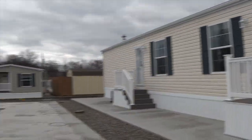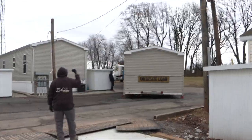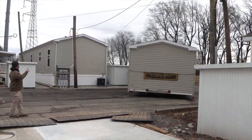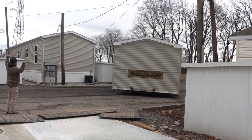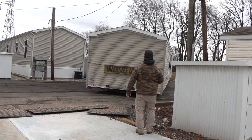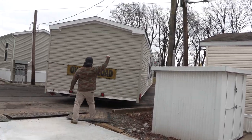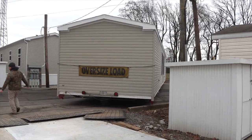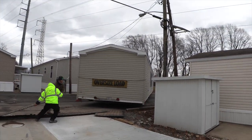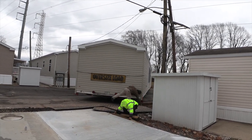So here I am kind of positioning myself so I don't fall off the pad because I'm going to be walking backwards. Patrick's showing him how to move. Patrick is our construction foreman. He's been doing this for over 30 years. And there's Raul, and they have to protect the bottom of the house from this curb.